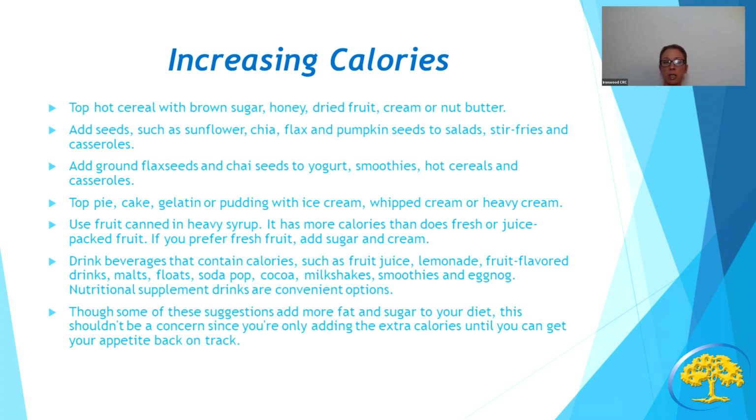When you think desserts, try to go full out. Put some heavy whipping cream on any kind of fruit, or just whipped cream on any pies or jello that you might be using.